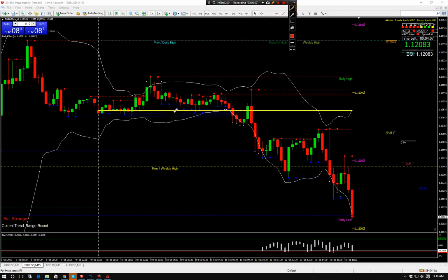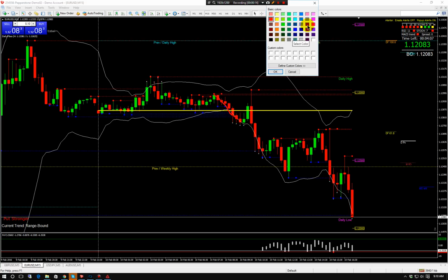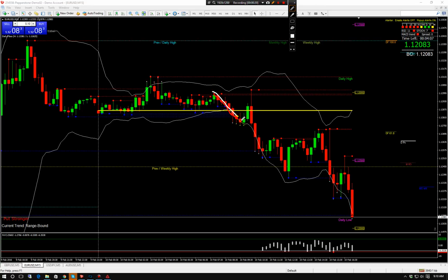What am I looking at? Is a movement like... Oh, it's red. Let's change it to a color y'all can see. Let's just go white. That should work. Here's my move down. A to B. This could potentially be A, B, C.